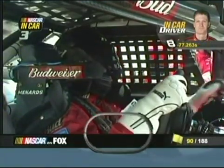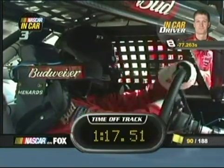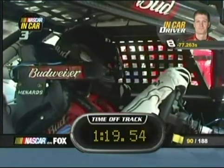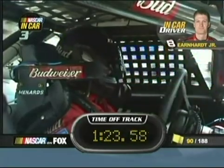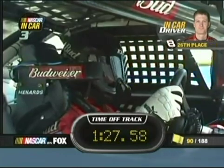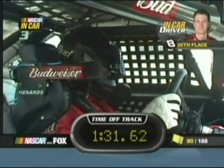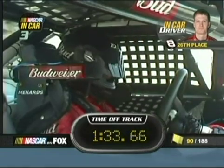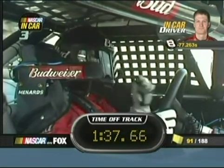Turn to the left. Pace car. All right, get the hammers out. Go. You're on 1 to go, so just be careful going off pit road and go. Staying out.